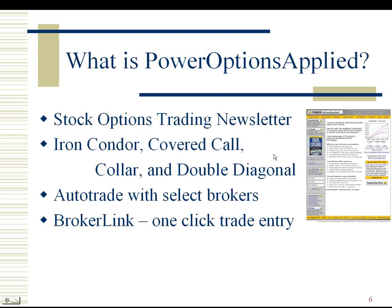As I mentioned earlier, PowerOptions Applied is a newsletter, and it's more geared for people that are not self-directed. They want to be coached as to how to trade. We currently support 4 different strategies in PowerOptions Applied. We support Iron Condor, covered calls, and collars. A collar is a covered call that has some protection, and then we also support the double diagonal.